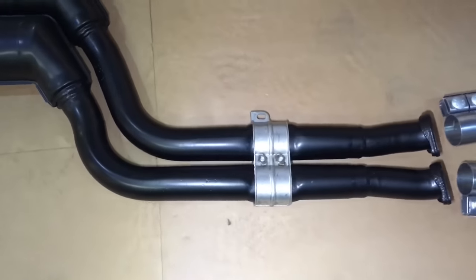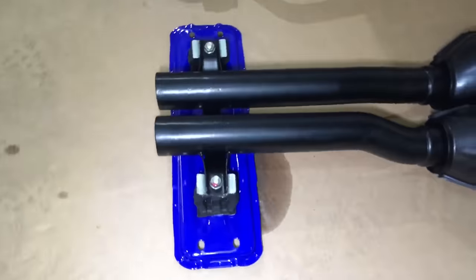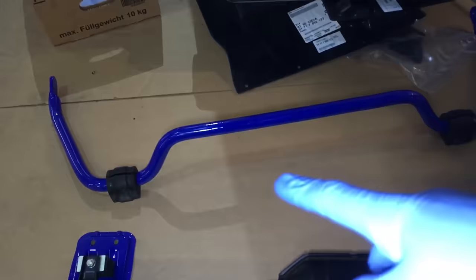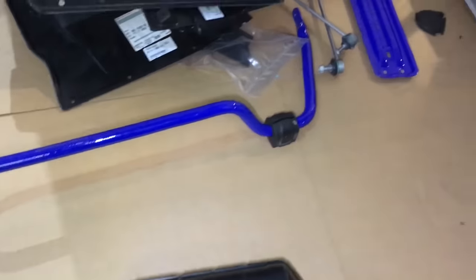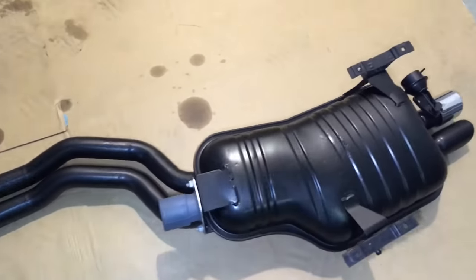But here's the front of the exhaust system with some new clamps there, and also the ultramarine blue exhaust plate with new rubbers and new nuts. There's the front anti-roll bar, the M3 roll bar we've upgraded you for, with the bushes and the drop links still ready to fit. Here's the rest of the exhaust system, which looks fantastic.